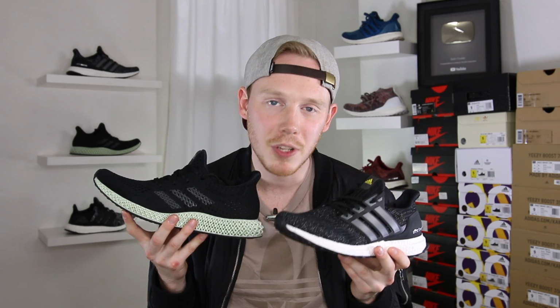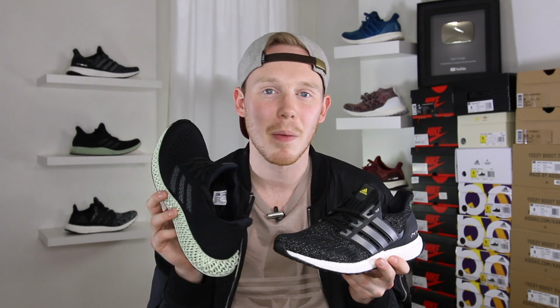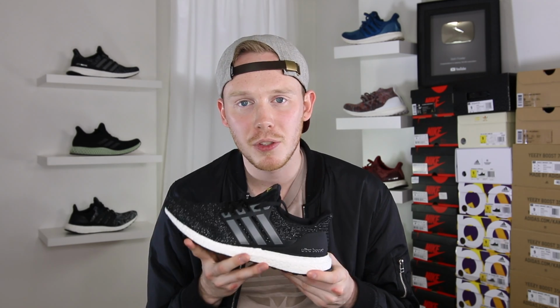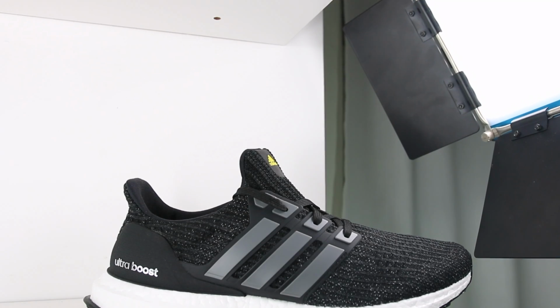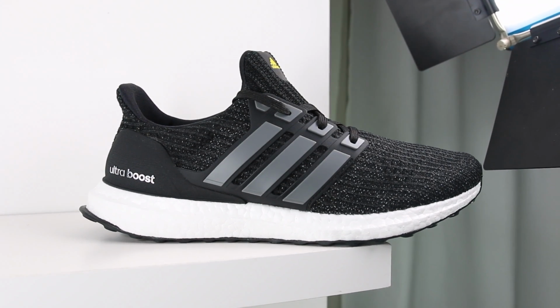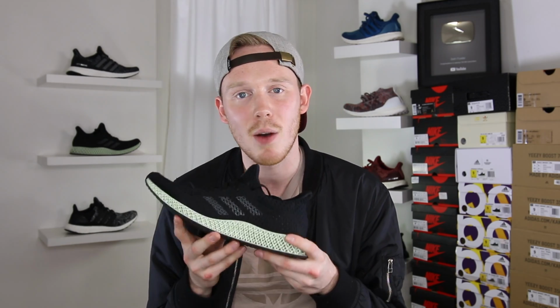I've never had my toes go through a pair of Ultra Boosts, but that's honestly something I'm a little worried about with the Futurecraft. I'm planning to wear this pair to the ground, so we'll just have to wait and see. As for fit, I found that the Ultra Boost does fit relatively true to size. Of course, that varies from person to person, but usually I would recommend going true to size on this shoe. Alternatively, the Futurecraft, although I would say go true to size, unfortunately, that won't work for everybody.